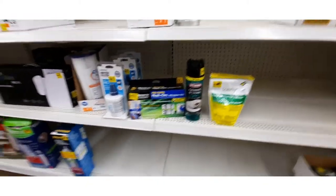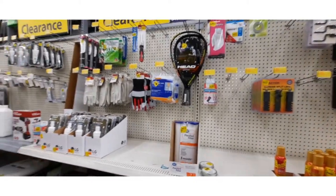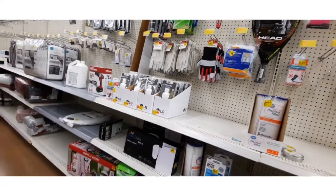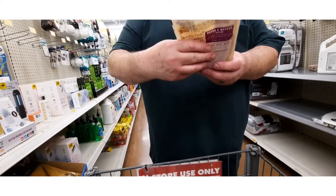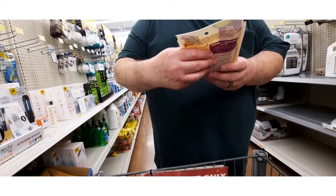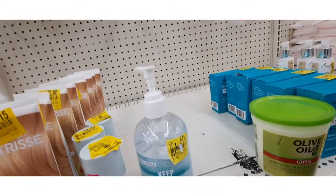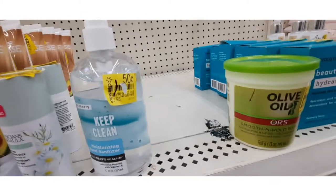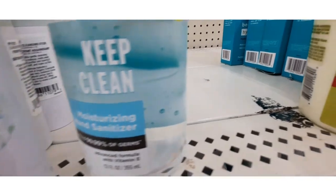This is all just water filters and racquetball rackets. Sports stuff over here. I think I'm gonna grab those too. To make pickles? Yeah, too bad it's not drinkable. $1.06. What's $2.46? Pour over fresh veggies and let it ferment. Yeah, what is happening? Olive oil. Smooth in cold pudding for your hair. Yeah, I guess.